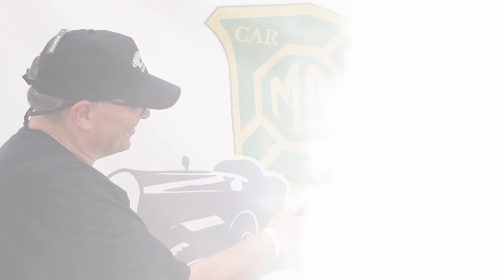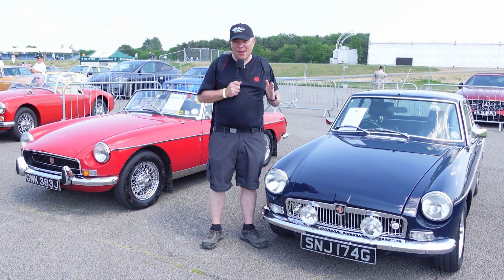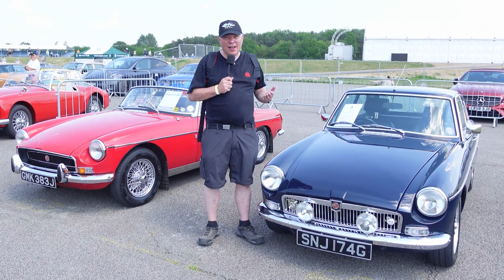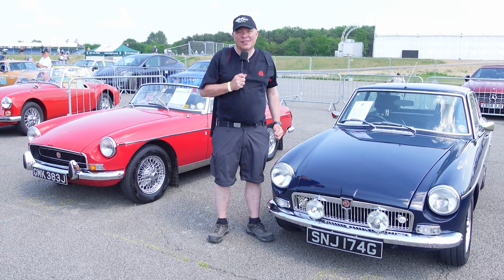That's brilliant. Thank you. Now, we've had a look around the car park and around the paddock, but the very best MGs are here in the concourse section. These cars are better than they were when they came out of the factory. Absolutely stunning.